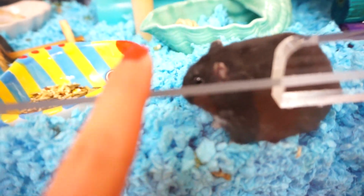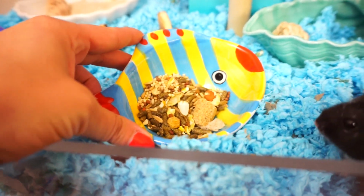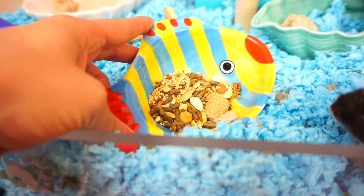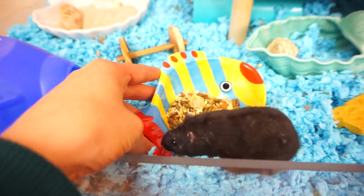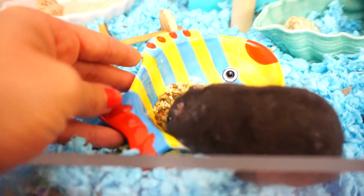Hello, Patch. Silly. We have Hopping Hammy's little fish dish that she sent me. This is the dish that I loved so very much. It is perfect for this theme, so I had to put it in.